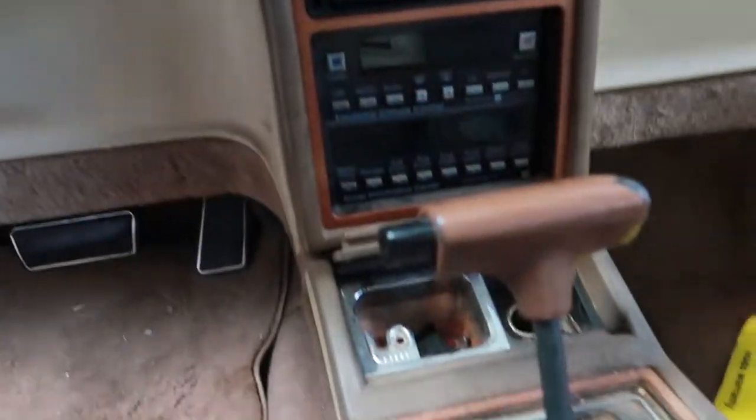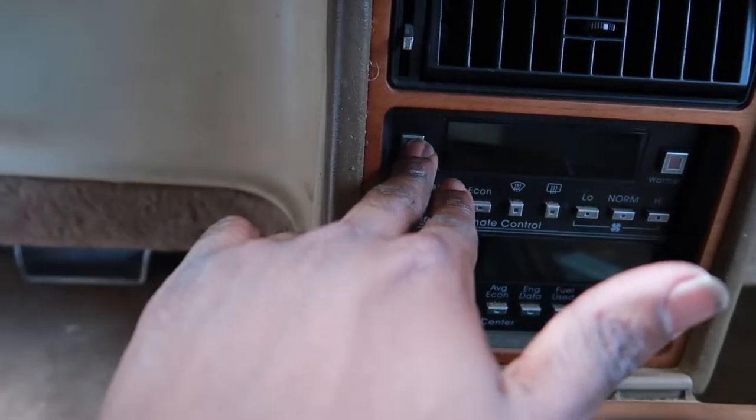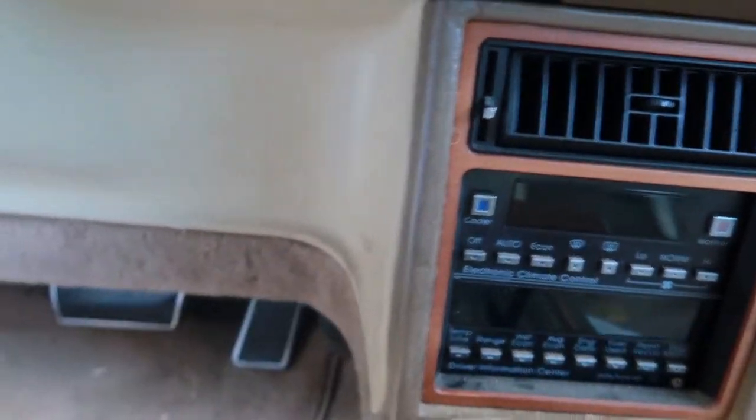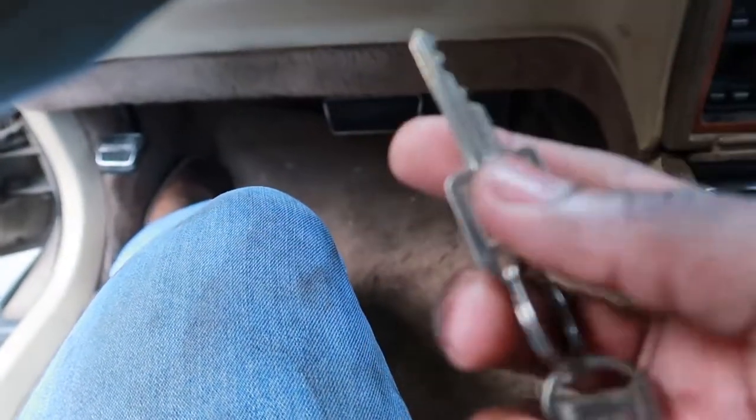So it's supposed to be here. If there's a code, it'll read right here. But like I said, the AC is not getting any power, none of that. As a matter of fact, I'll turn it on so y'all can hear this baby purr. So yeah, it comes with two keys. Square key is for the engine, circle is for the doors.